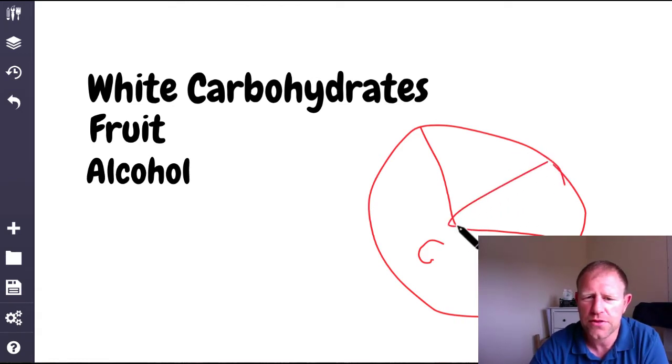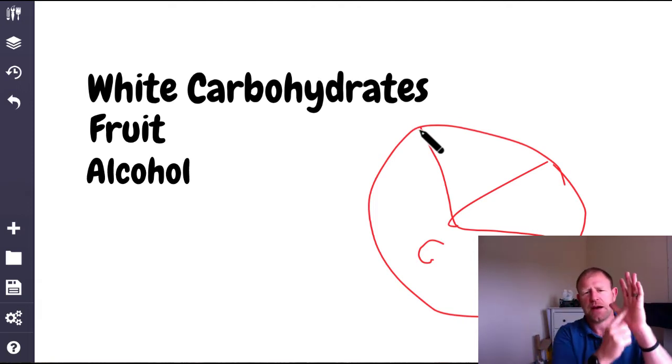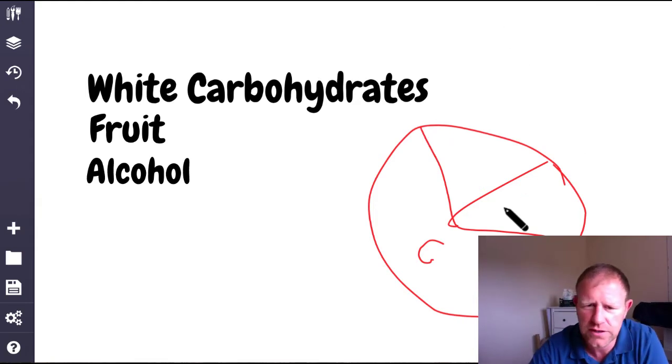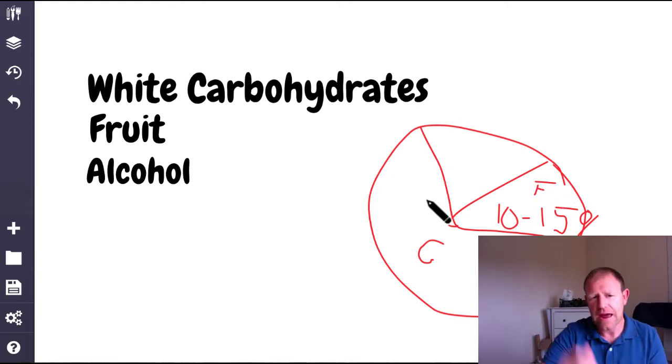Protein, you want to be about 30%, whether it's chicken, fish, eggs, whatever, which is about a palm size. Then fats is about the end of your thumb, so you need about 10 to 15% fats. This is what we're after, so we've got a balanced meal every time we eat.